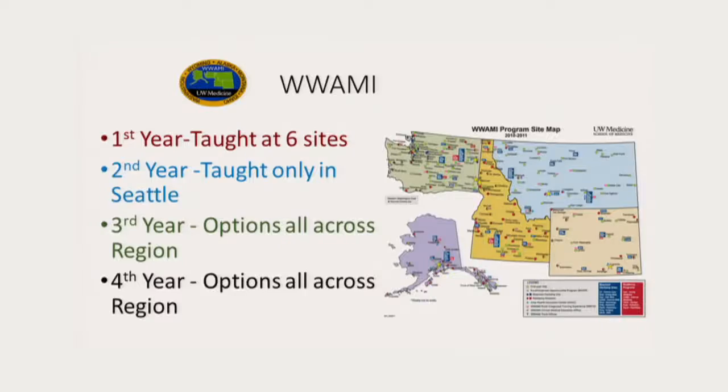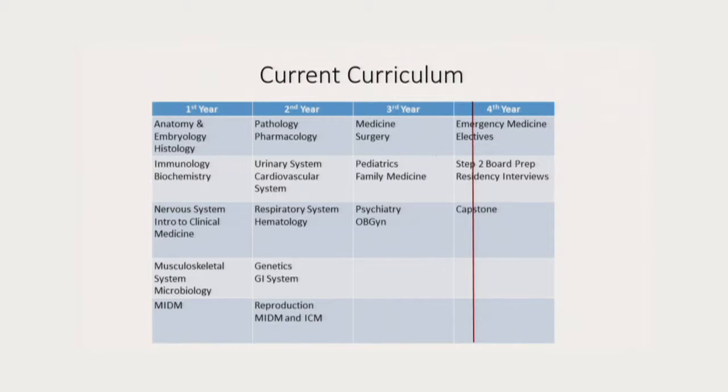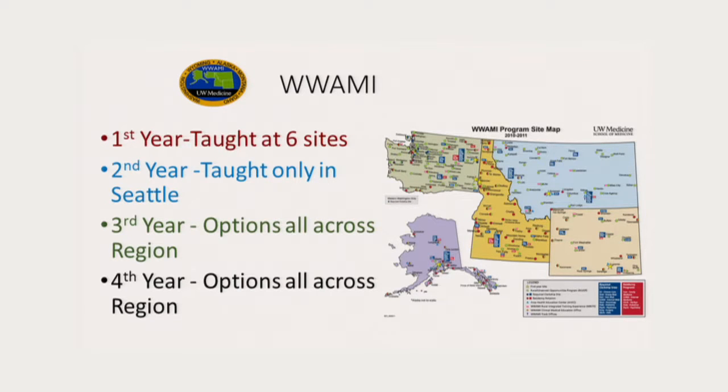All right, how is this currently taught? This curriculum takes place both here in Seattle and in the WWAMI region. So WWAMI, for those of you that don't know, stands for Washington, Wyoming, Alaska, Montana, Idaho. So it's a 5-state alliance that basically the core medical school is here at the University of Washington, but then we have these regional sites that do a significant amount of the teaching.